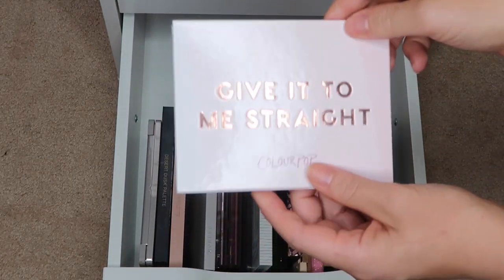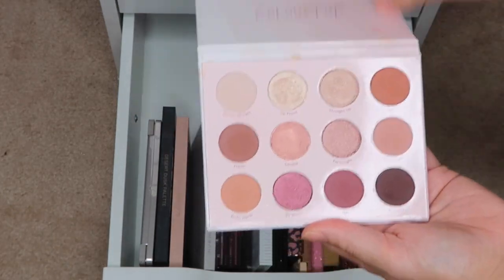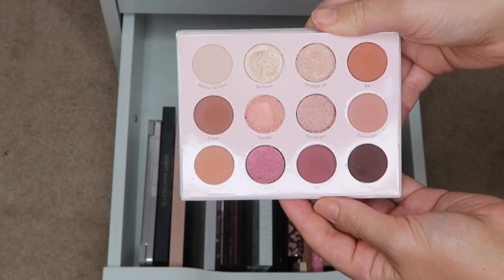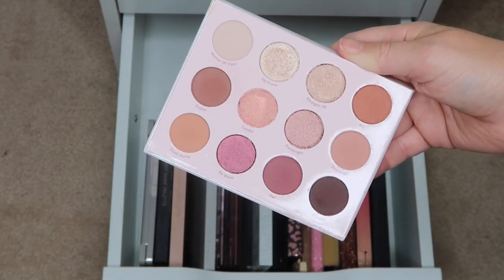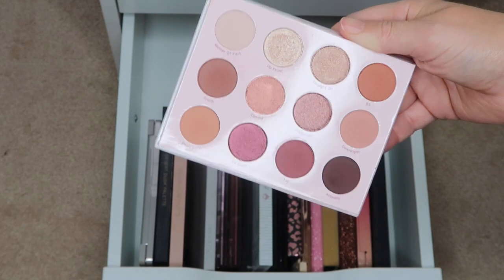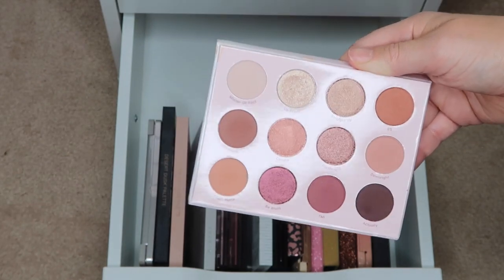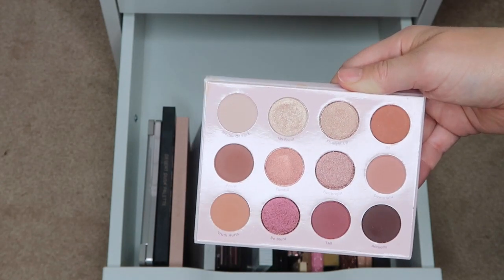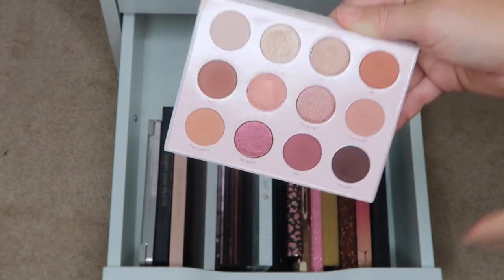Now this is my only Colourpop palette. This is the Give It To Me Straight palette. I love this as well. I've never disliked my makeup whenever I've used this palette. Lots of neutrals in there. Honestly, I don't have anything bad to say about this palette. I'm not a super huge fan of Colourpop, but I do like their eyeshadow palettes, and they're popular on YouTube for a reason, because they're cheap and they perform, which is really good.